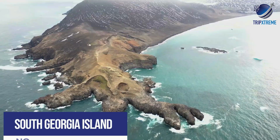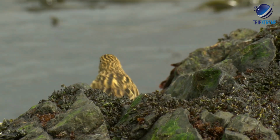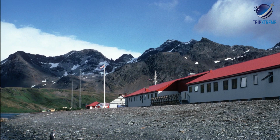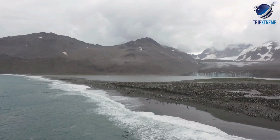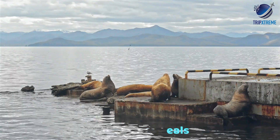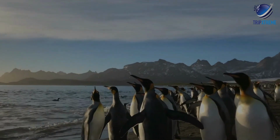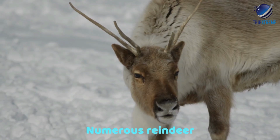Next up, at 9, South Georgia Island. South Georgia Island, also a UK overseas territory, is located 862 miles east of the Falkland Islands. A land of snow-covered mountains and glaciers, the island has no permanent residents. However, it does maintain 2 British Antarctic research stations as well as a museum. The island's main attractions are its natural beauty and bountiful wildlife, in particular the 2 million fur seals that lay claim to the island each summer. It's also where you'll find half the world's population of southern elephant seals, who come here to breed each year. Millions of penguins also inhabit the island, along with approximately 250,000 albatross and numerous reindeer.